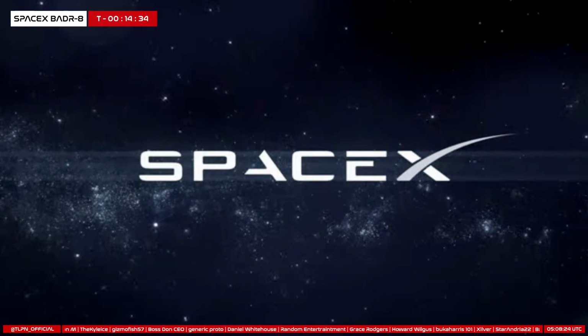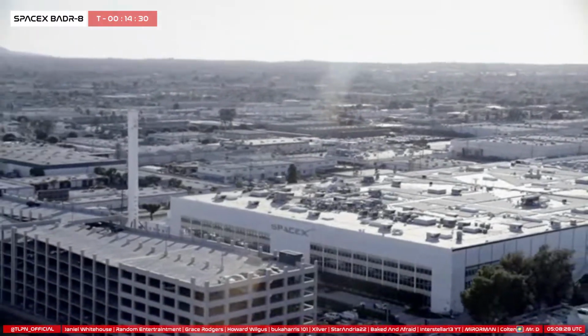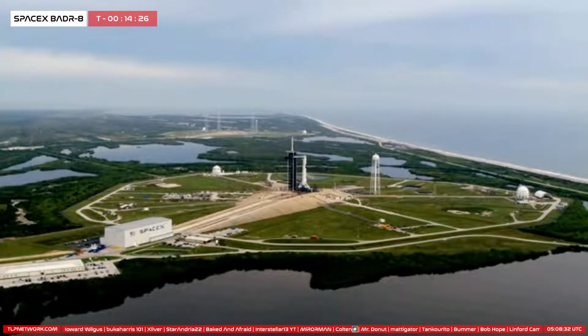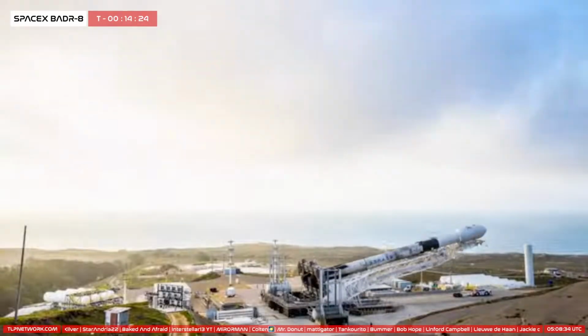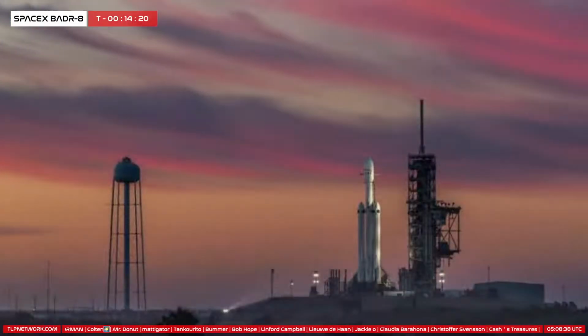The biggest issue is the types of clouds that the rocket will have to fly through, as well as any risk of lightning. As you can see, SpaceX is getting ready to go live here, so of course we will listen in to Mission Control for an update on the rocket, the payload, and of course the weather.